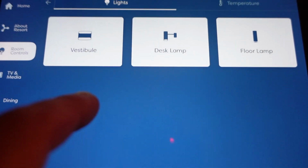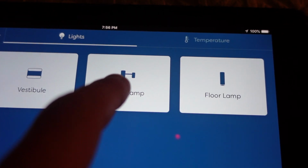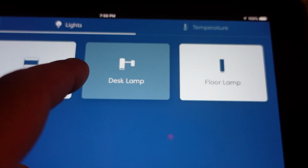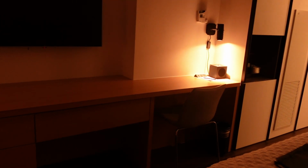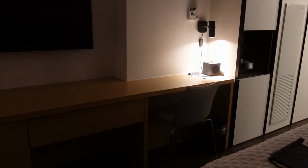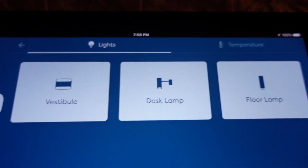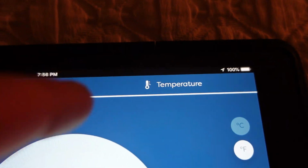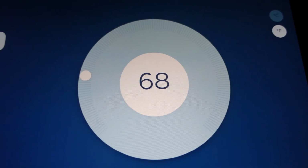So lights. Okay, what do we do? Desk lamp. It doesn't work. Oh, it does. You don't see it, but it works. Let me press it. Oh, focus. Desk lamp. Turn off. Boom. Turn on. Nice. And then back, we got the floor lamp. I won't show you all of them, that'll bore you. I take it you can do temperature as well. 68. I did set that manually on the wall, but I'll mess around with that later on.